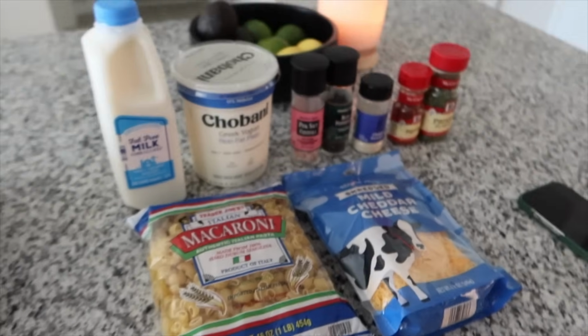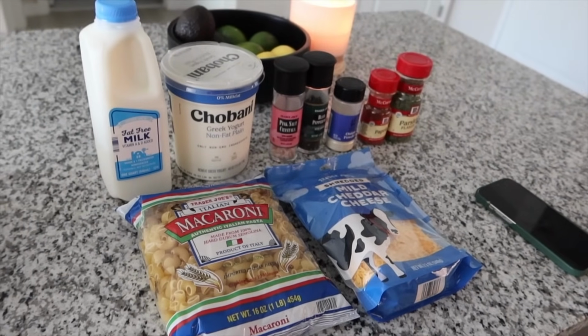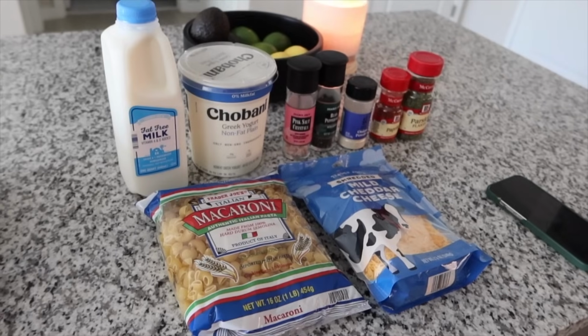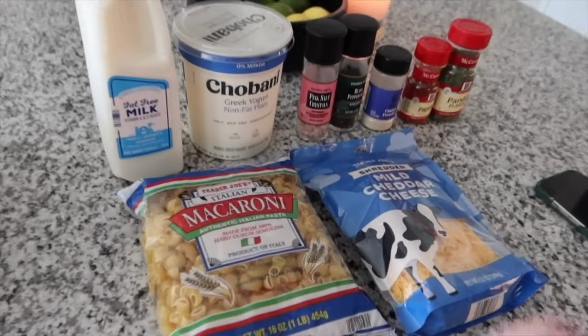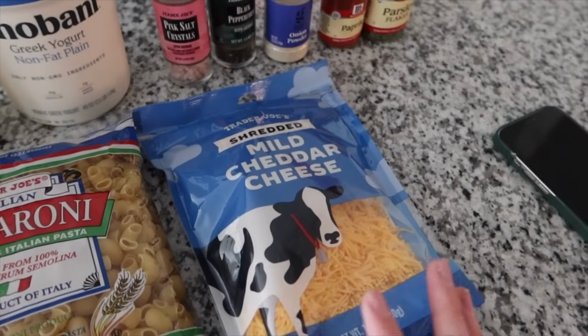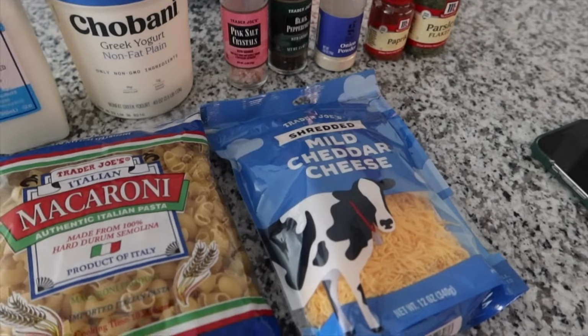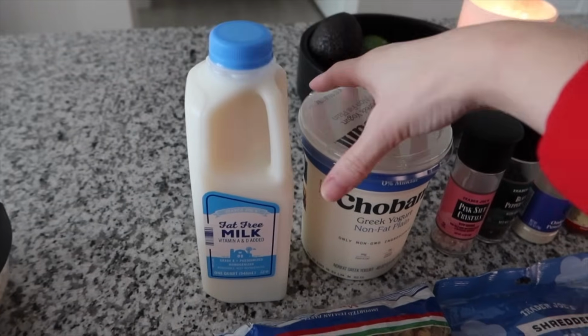I know groceries are so expensive these days, and I'm trying to come up with meal ideas and ingredients that are a little bit more affordable for the average person. So we have some macaroni right here, some shredded mild cheddar cheese. I couldn't find a fat-free cheddar, but if you can, I would do fat-free. Speaking of fat-free, we have fat-free milk.